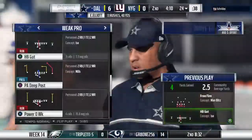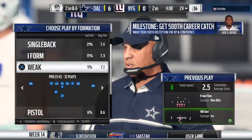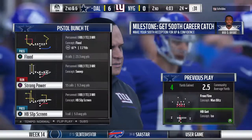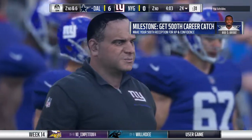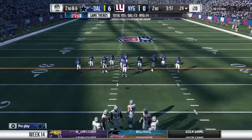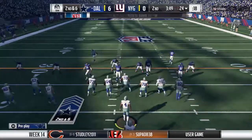Not easily done. Gets this to the 24 for a gain of 4. Well, if the coaching staff's doing a good job upstairs, they'll file away what they just saw from the defense right there. They sold out to stop that running play. I'd say keep that in mind. They want to try that again. Go play action, hit them over the top.